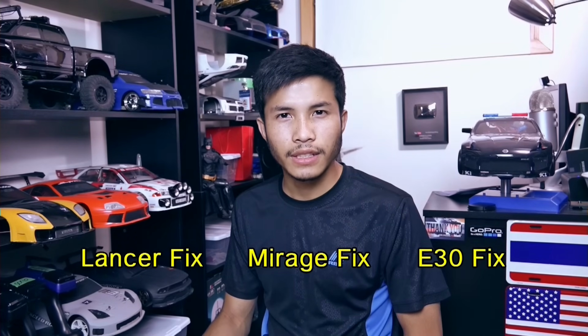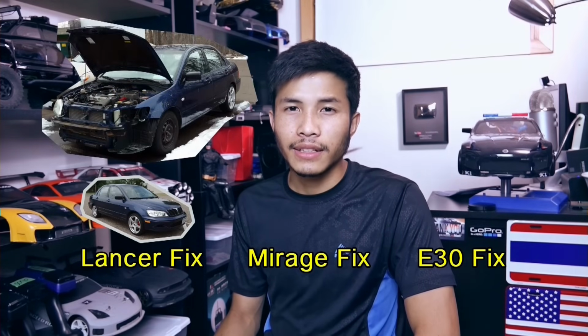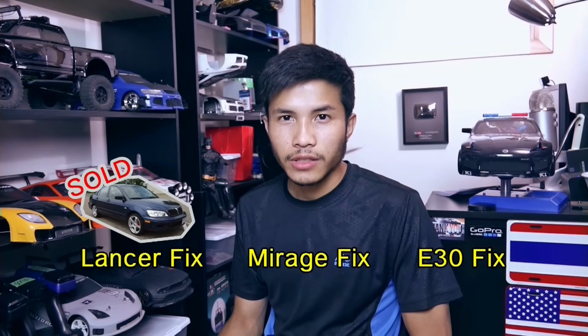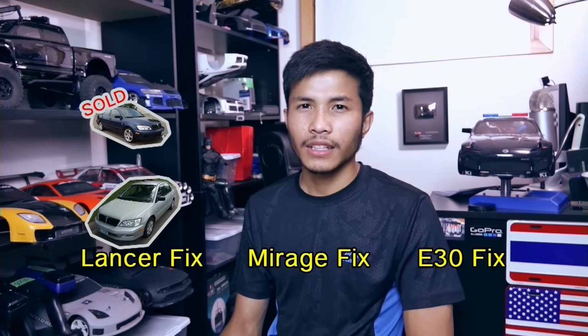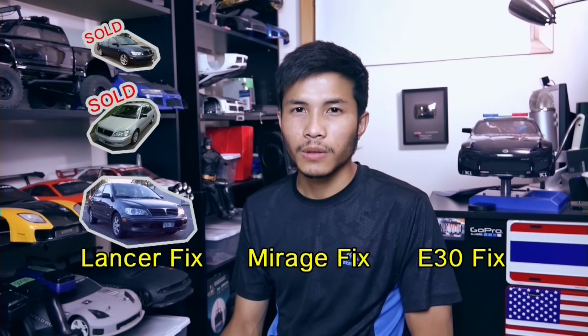For the Lancer Fix, I started off with the blue Lancer, but it got in an accident. My sister was driving the car and somebody cut in front of her. I decided to sell the car to the insurance company because they wanted to buy it instead of fixing it. Later on I got the silver Lancer, but not for a long time because I like darker colors, so I got the dark gray Lancer and I sold the silver Lancer.